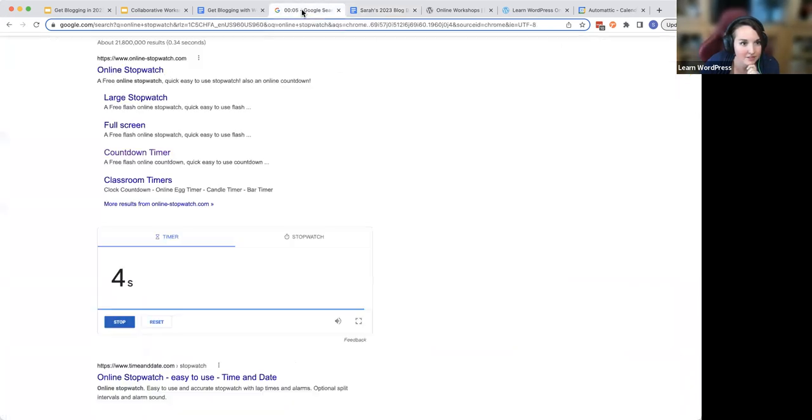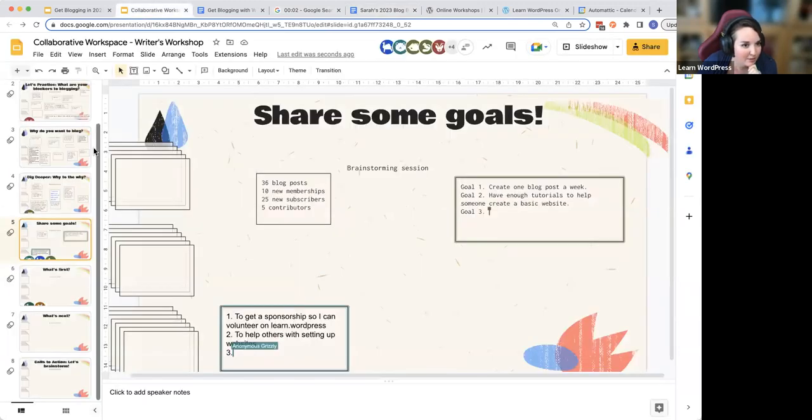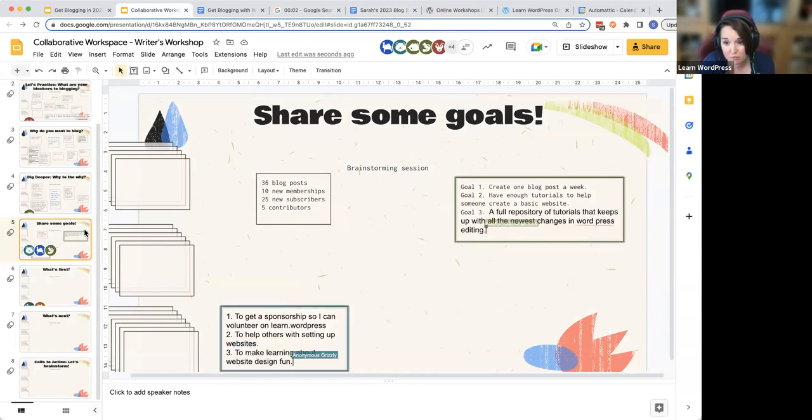All right, finish the sentence that you're on. I don't like the beeping sound, so let's call that time. So you can see my goals are here. Let's hop over to our collaborative workspace to slide number 5 over here, or if this isn't working for you, you can write in the chat here. So if you can't write in the Google Doc, share here, and I will write it into the workspace.